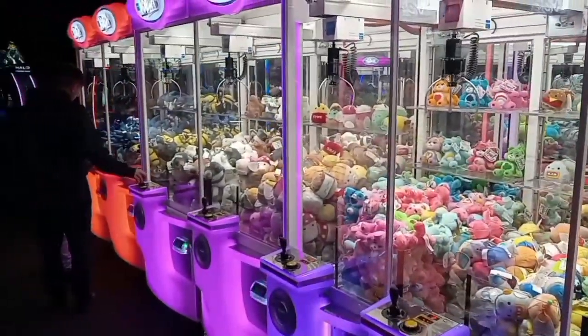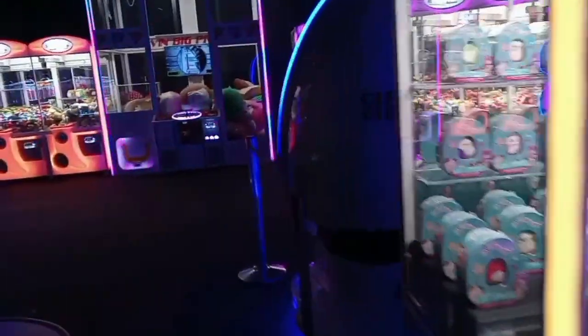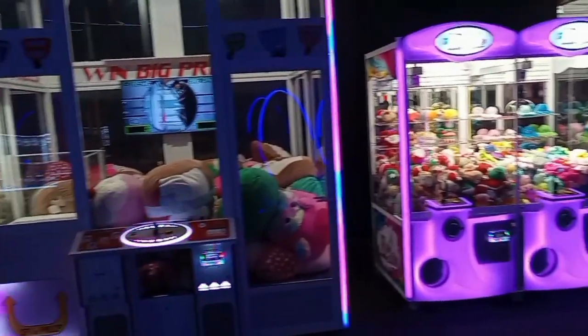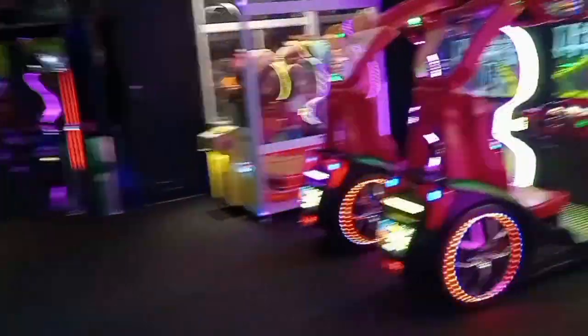There's a whole bank of them right here. Yeah, check that out. Very cool, huh? And it's a different type of claw games, different prizes you can win, besides the plush toys. This one right here is called the Extreme. And you'll see the plush games, so you'll see maybe an arcade game or a ride game or whatever in between them here, like this one right here.